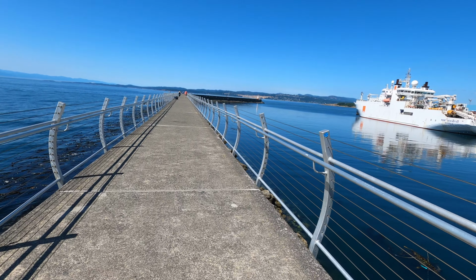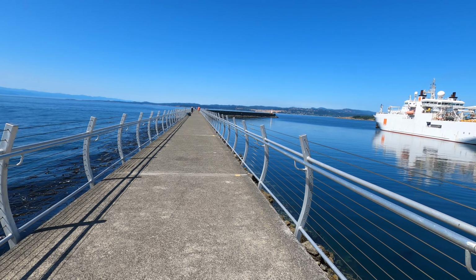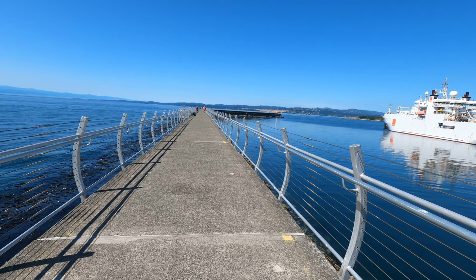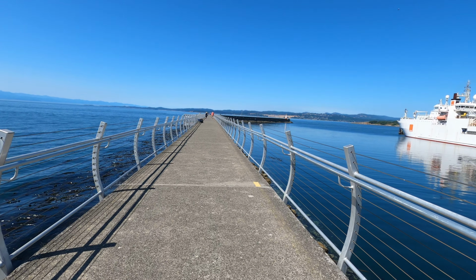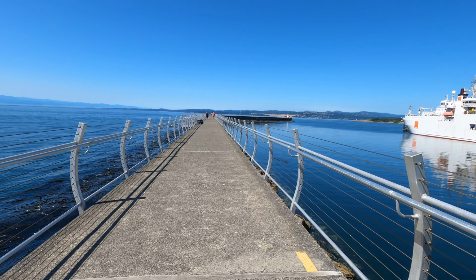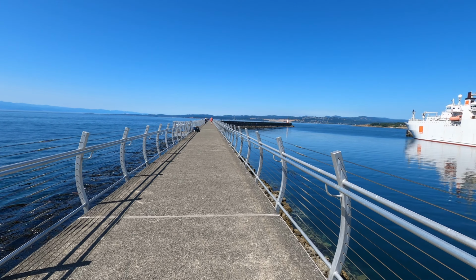I noticed there's lots of elder people walking over here. This is quite perfect for a healthy walk, so of any ages.